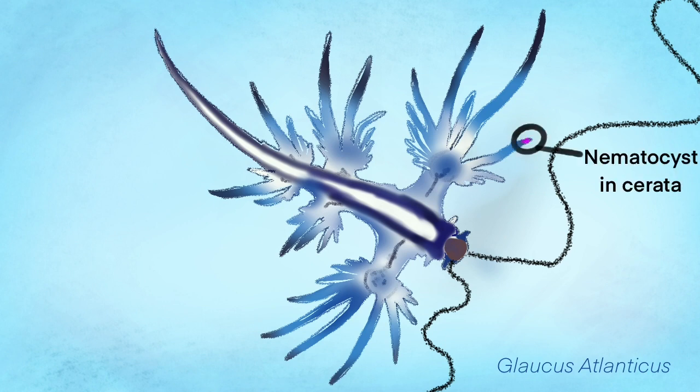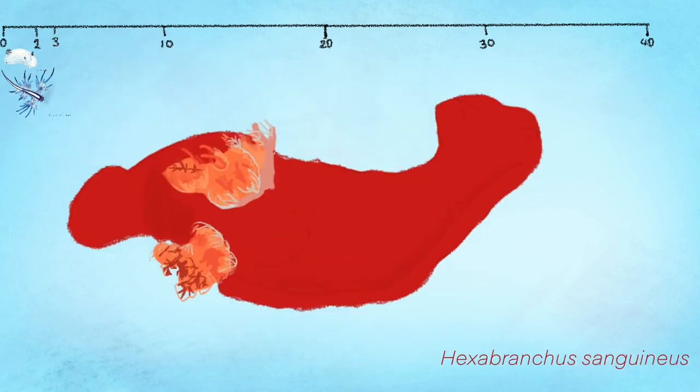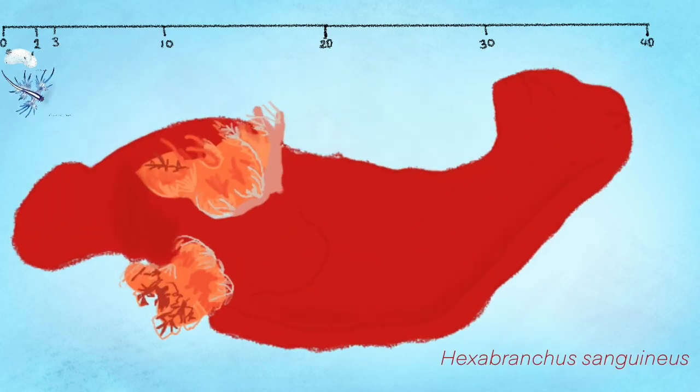This is called kleptocnidae, and the stolen cells are then kept at the edge of the cerata of the sea slug for defense. Did I happen to mention that the blue dragon is also only 3 centimeters long?